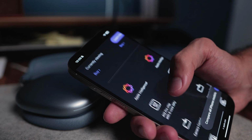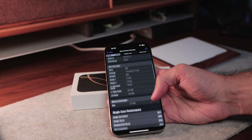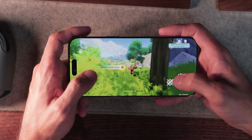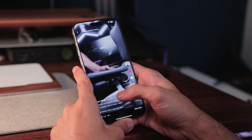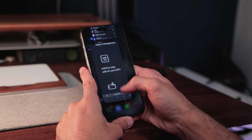The star of the show, however, is the A18 Pro chipset. It's blazing fast and runs games like Genshin Impact without breaking a sweat. Plus, Apple has finally fixed the overheating issues that were a huge topic with the 15 Pro Max, thanks to their new graphene cooling system. This phone stays cool even under heavy loads, which is a nice touch from Apple.